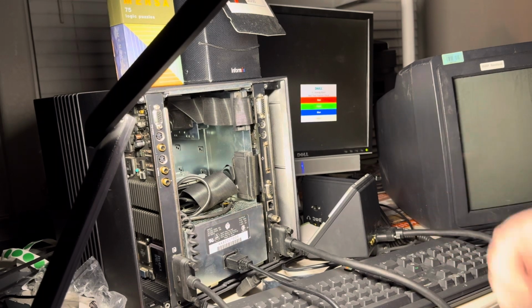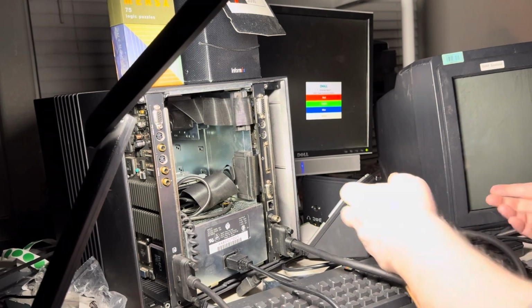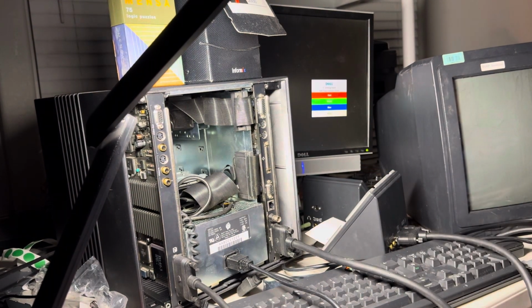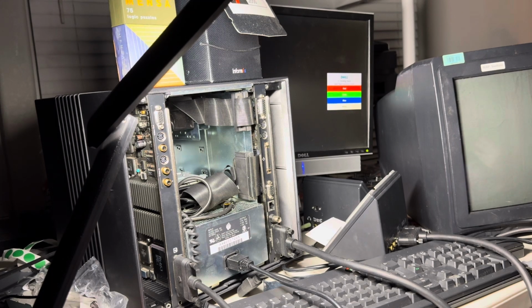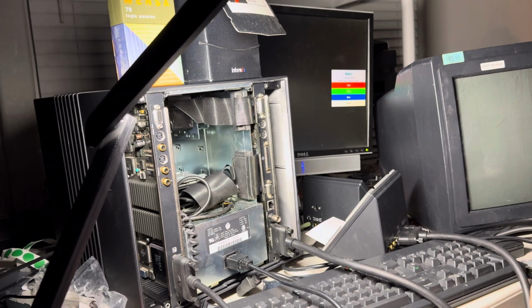Okay. So, to make sure it's not the sound box, let's see, keyboard could be the other thing. Let's see if I've got another keyboard here. NeXT keyboard. And I do. So, we're going to bring this keyboard into play. I'm lucky enough where I have all of this stuff, so I can kind of switch back and forth.